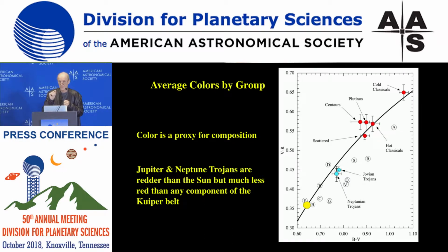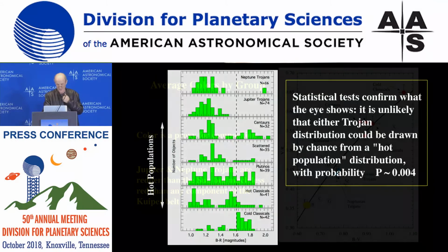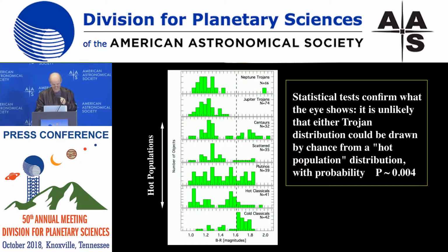So we have measurements of 16 Neptune Trojans that show that the color distribution of the Neptune Trojans is very much like the color distribution of the Jupiter Trojans, but very different from any of the Kuiper Belt populations from which capture might have occurred. Okay, so that's the basic result, and I'll say that about 3 times in 3 different ways. So here's another slide that shows that.